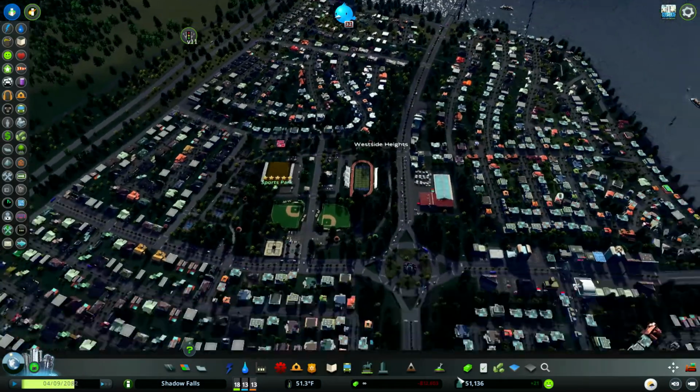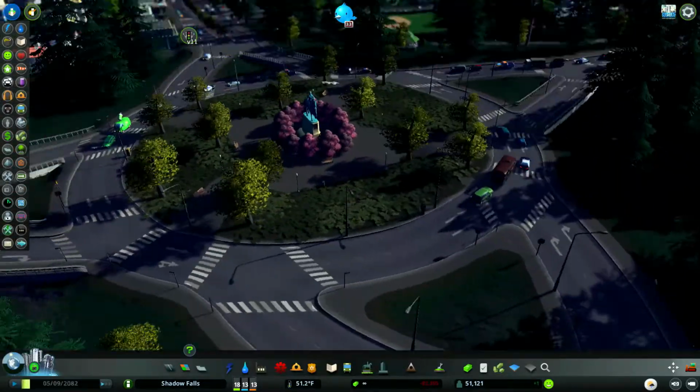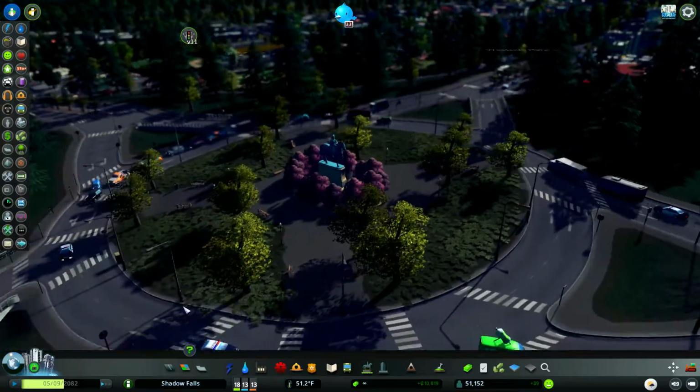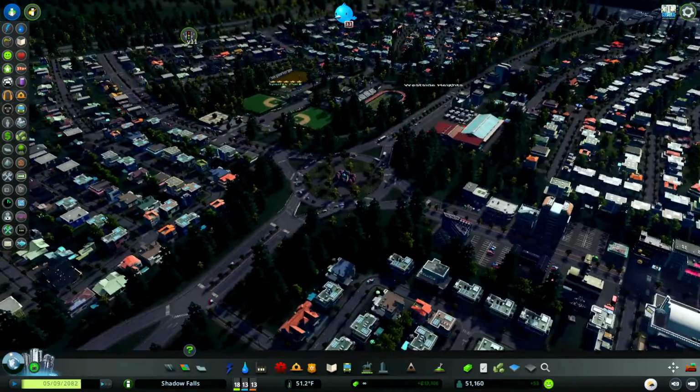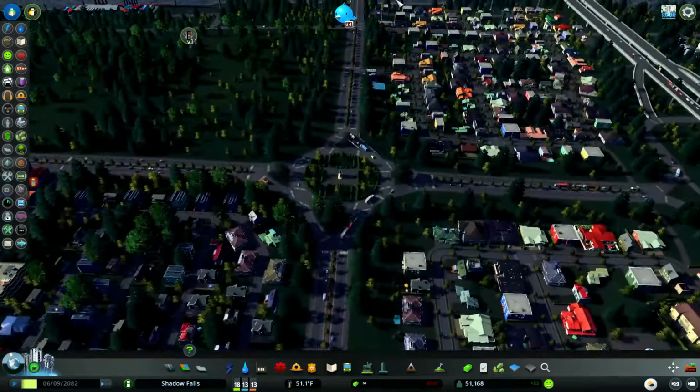And so that's this. Oh, I also started playing around with getting a little artistic on my roundabouts. That little park turned out really nice looking. I like that. I did that on several of these. Started getting a little fancy. Let's see here. Here's another one.